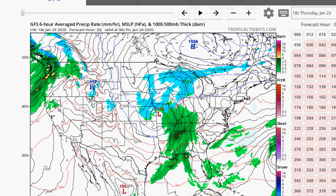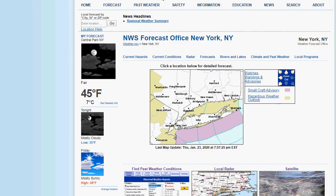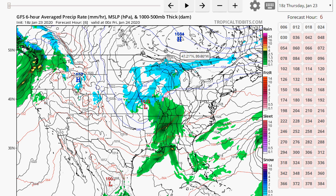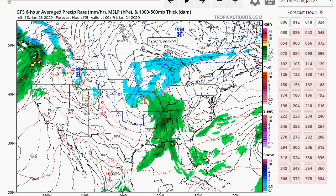So let's take a look at the setup in our atmosphere again. I want to look at something else. Actually, I'll look at that tomorrow, because I'll have to do another weather update tomorrow. We've got to watch this storm that's out in the middle of the country. It's going to be bringing us a soaker for Saturday. We'll go over the overall pattern tomorrow.